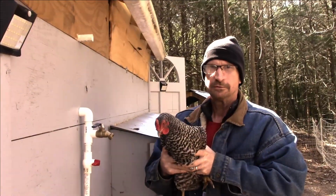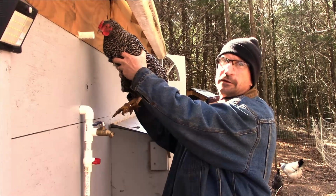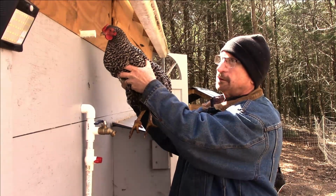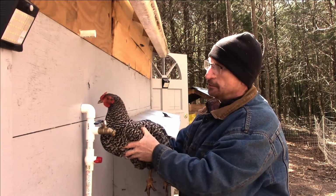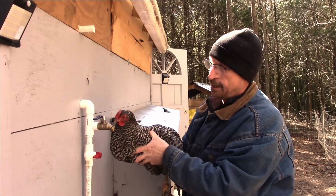So, I use my chicken pointer. There's the overflow right there, as you can see, coming out right there. And then you come down. Here's our water coming out. We're going to have a little faucet on the outside.